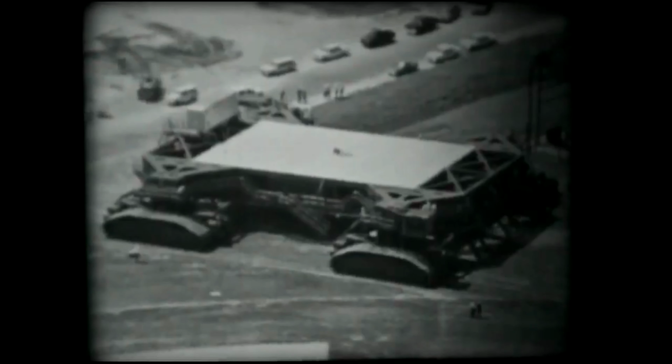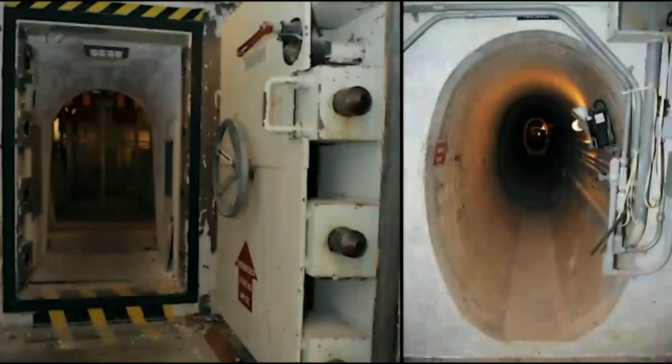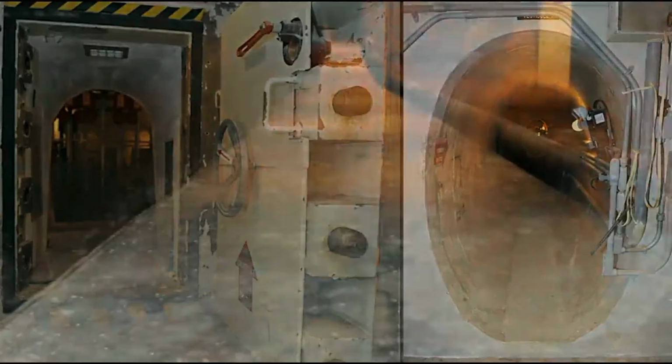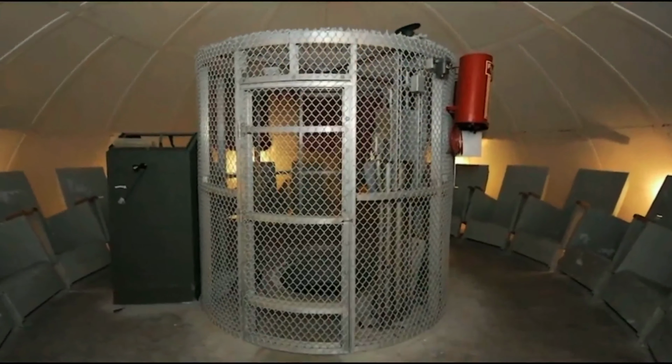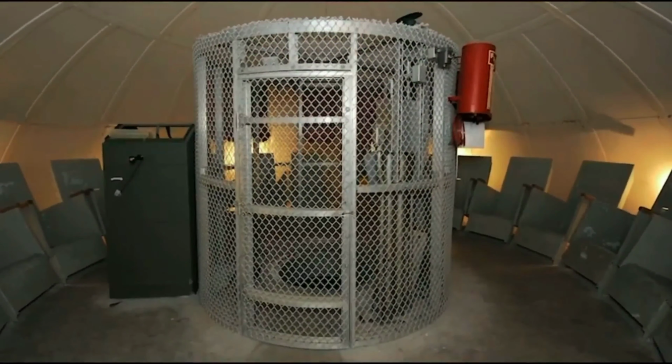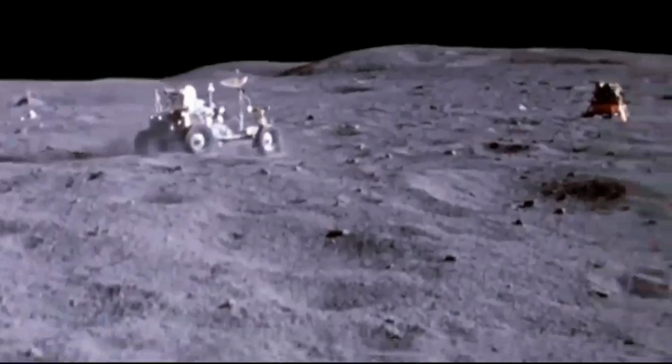With highly explosive rocket fuel nearby, an emergency escape system was added. NASA engineers designed a high-speed elevator and a 200-foot-long escape tube down to a blast-resistant bunker 40 feet underground. In November of 1967, NASA launched the first successful test flight of an unmanned Saturn V rocket from Pad 39A. Historic missions to the moon followed, and another pad, 39B, was added.